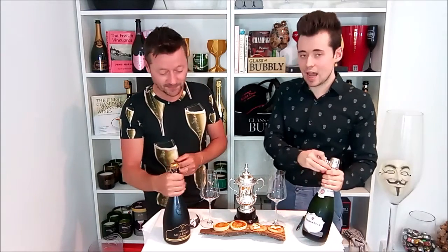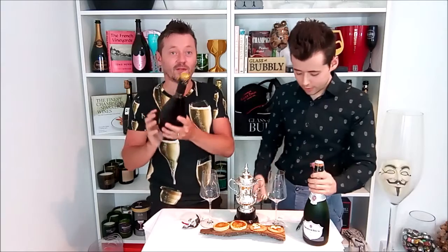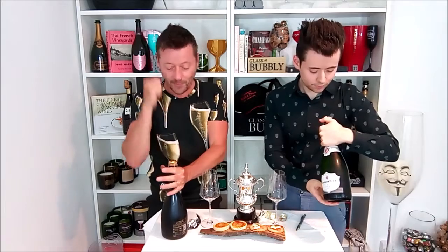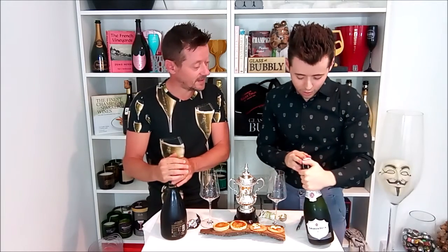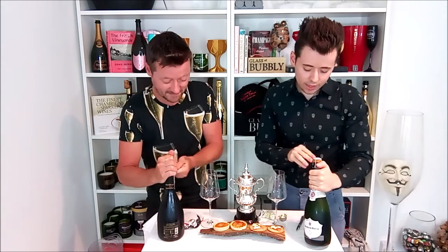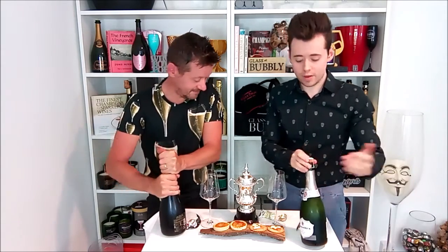Next, the capsule. Sometimes you get a plain capsule that would be black or silver or gold. But we've got capsules here with proper logos on. Once again, Radgonske Gorice have their bird logo on the top. Ours has the Graham Beck logo, along with Graham Beck Method Cap Classique, which is the traditional method.